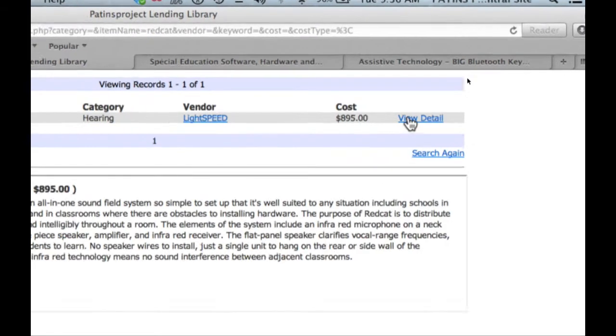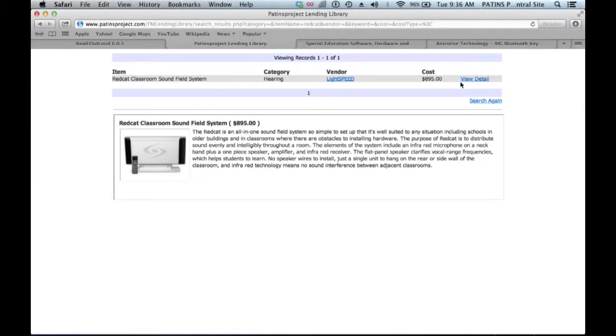And I'll back out here a little bit. And this gives you just a brief description of what the product looks like, what the product is about. So it really is a nice way to sort of search through some things. If you have something in mind that you'd like to try, come in and take a look at our searchable library catalog.